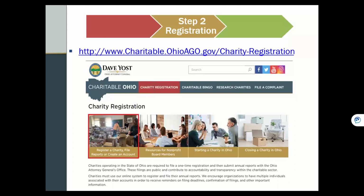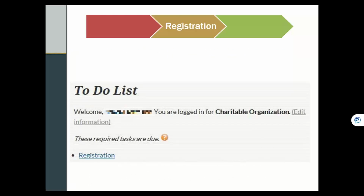That's going to take you to the login page, and then you'll be ready to log in. You can go ahead and put in your email and your password, and that should take you to the to-do list. From the to-do list, you may see registration. You may see other items that are due. If you do not see registration, then it's very likely that someone else has already completed registration for your organization.